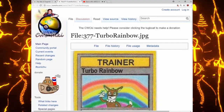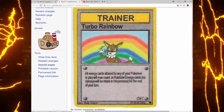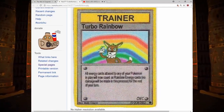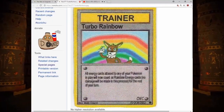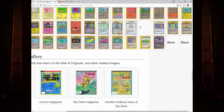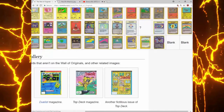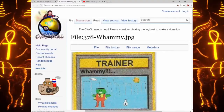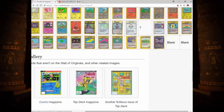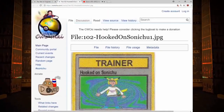Why would Turbo Rainbow get to be a trainer too? And why is his name changed? He was Evales earlier. Why is he Turbo Rainbow now? I don't get that. Oh, okay. So he works into the magical rainbow shit too. So why isn't he a Sonichu character? I don't get that. No, I don't care. Okay, I really think that's it. Let's just look at these last few trainer cards, and then I'm gonna be done.